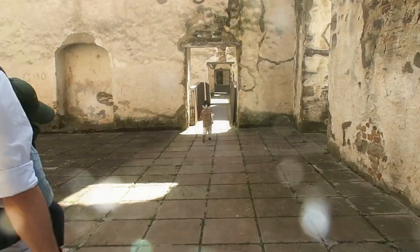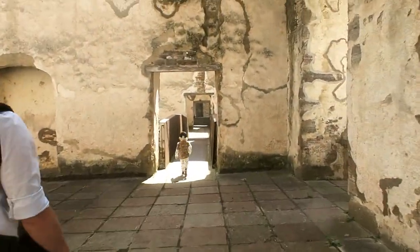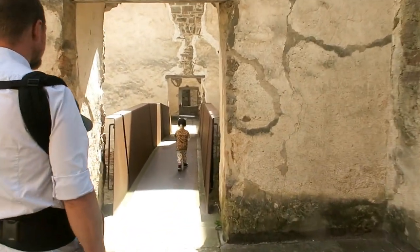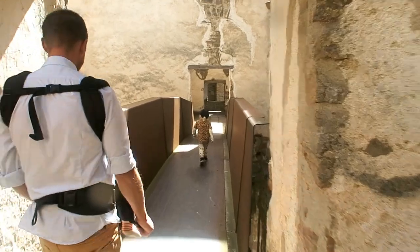We were lucky and had pretty much the whole castle to ourselves. And it's such a special feeling walking around exploring such an old landmark.